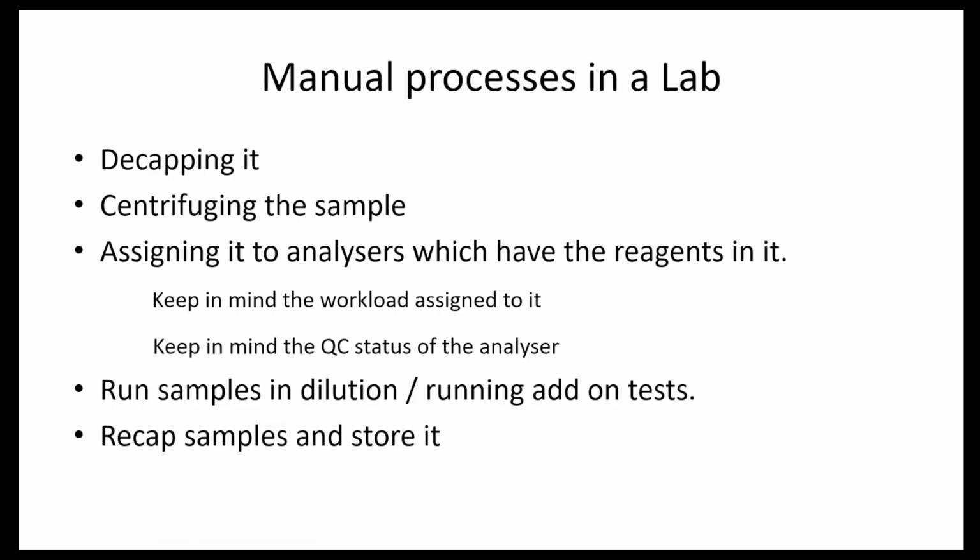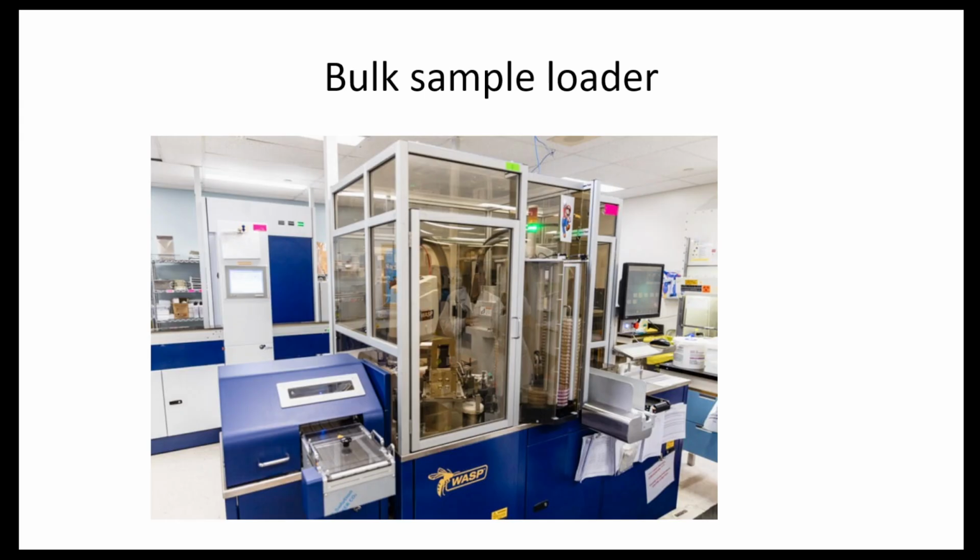Well, the manual processes in the lab include decapping the sample, centrifuging it, and assigning it to the analyzers which have the reagents in them. Here we should keep in mind the workload assigned to that analyzer, and we also need to know the QC status of that analyzer. After the sample has been run, in case samples have to be run in dilution, or in case there are some add-on tests on that sample, we need to retrieve the sample and do the test. And once everything is done, the sample needs to be recapped, stored, and later disposed.